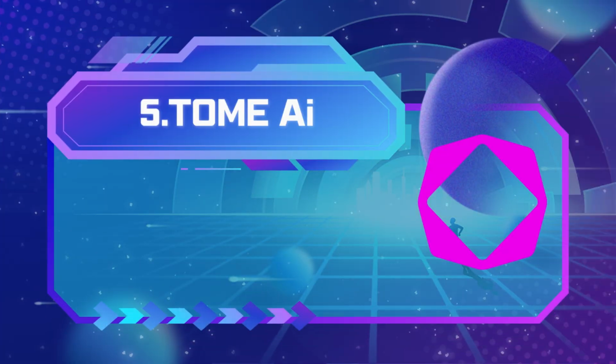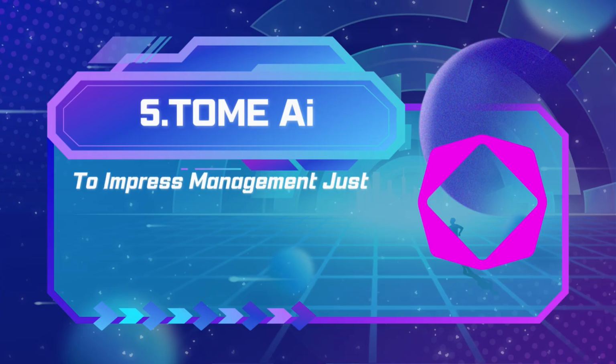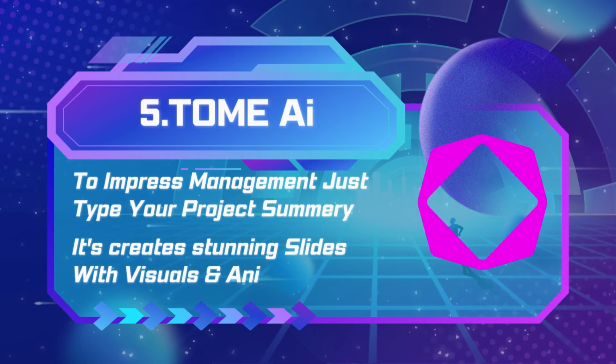Five, Tome AI, Beautiful.ai. Need to impress management? Just type your project summary in Tome AI, and it creates stunning slides with visuals and animations.